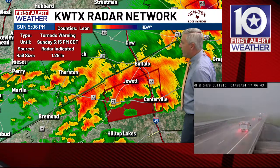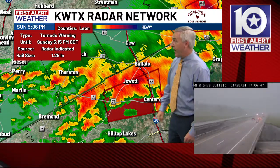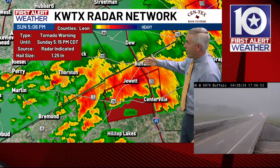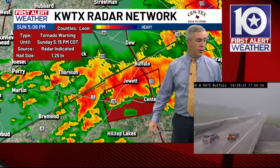You can see the traffic there. Pretty much any decent-sized vehicles are running with their hazard lights on, just due to the lack of visibility, the heavy rain and storm activity that's running. The view you're seeing there is from Buffalo looking south, where the storm is getting close to crossing the I-45 corridor.